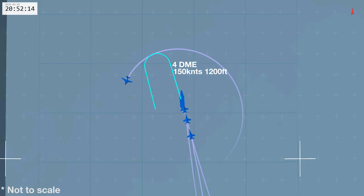At 4 miles, turn left 180 degrees. By 4 miles behind the carrier, you can again rejoin the pattern if it is clear. Otherwise, you may need to start the process anew, especially on busy nights as the ATC cannot handle bolters presently.